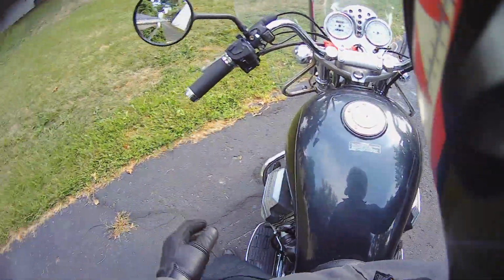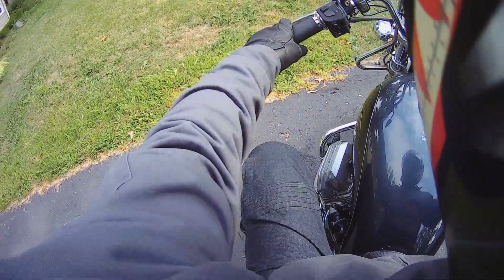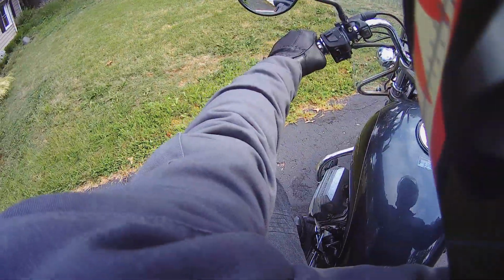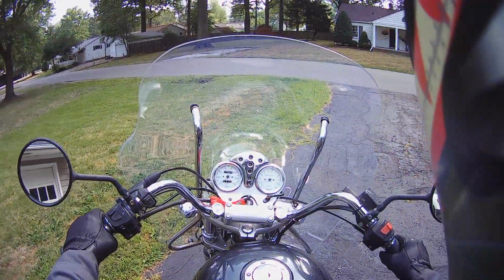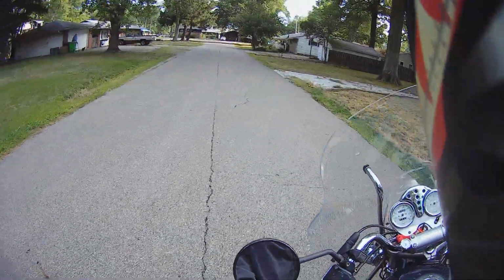Now, about these floorboards. So, I'm a 6'1" fella, and I have size 11 feet. And the heel-toe, take a look down here. My foot is longer than the gap between the heel and the toe. So just something to be aware of if you've not ridden one of these before, that the heel-toe gap can be rather long. Let's go down Lake Road today.